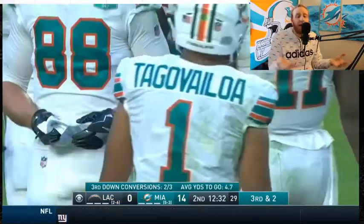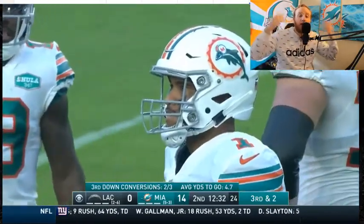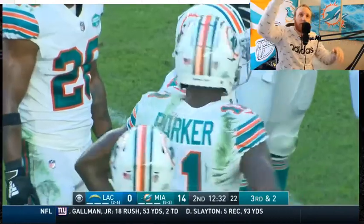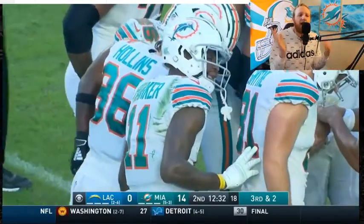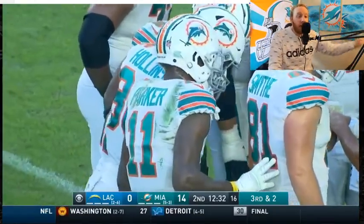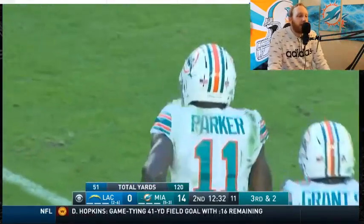He's 6'2", very good hands, solid number 1 receiver. Kind of maybe Julio Jones-esque, maybe a little bit. Julio Jones is here. You probably put Devontae Parker a little bit right under here, but he still has the same skill set. Go up and get the ball. If I have a one-on-one matchup, I'm pretty much coming down with the ball 99% or 90% of the time.